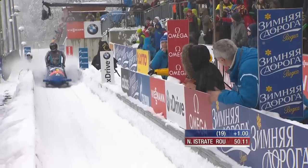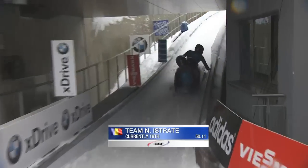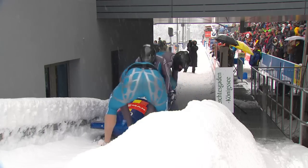They still have a chance to qualify. One more sled, Gorlachov from Russia, should get him. Yeah, 20 sleds down. I don't know about the Italian, Slovak, or the Serbian. It's going to be a reach.